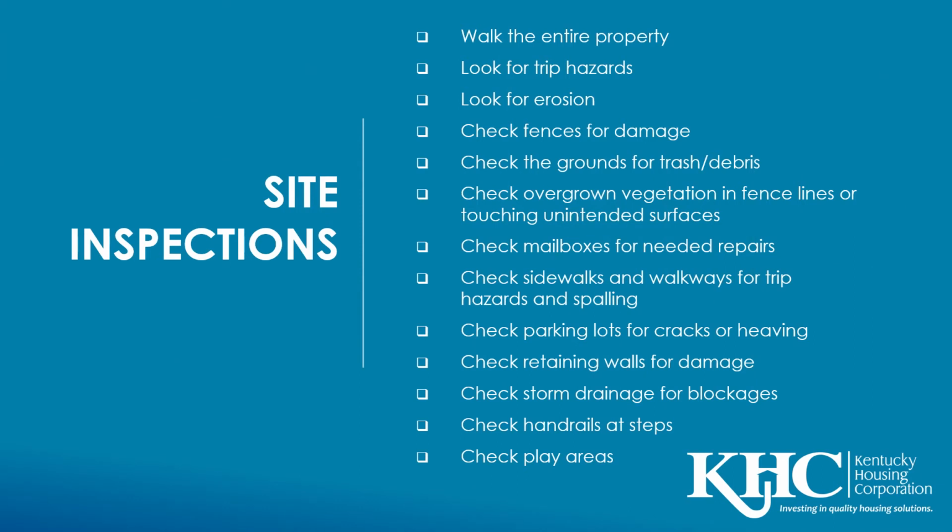If you want to improve your inspection results, complete your own inspection prior to inspection day and implement it into your monthly or quarterly maintenance routine. Below are a few points to completing your site inspection. Keep in mind some inspectable items such as fencing and playgrounds may not be present on your property, and that is okay.